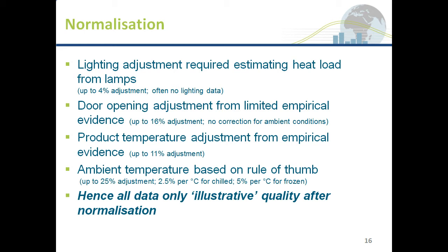The product temperatures at which the contents were stored during test resulted in an adjustment of up to 11% of some results. And indeed there was also the ambient temperature during test to be adjusted for, and this is where quite a significant percentage adjustment was necessary. Some of the ambient temperatures were quite different to the one we adopted as the base standard, and that resulted in up to 25% adjustments in some cases for some of the test results. And because of the permutation of all of those different adjustments, we could only allocate an illustrative quality grade to the data that you'll see in these slides.